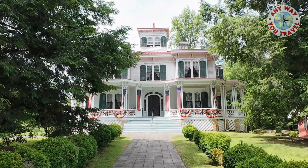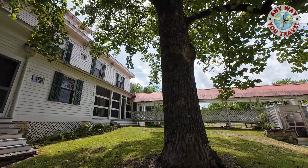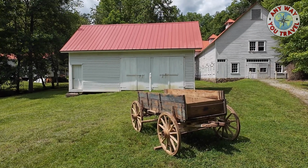The house and the lands were designated a Georgia State Park in 1999. After the state acquired it, the farm site underwent extensive renovations and reopened to the public in 2014. The Hardman Historic Farm Site is open for tours of the house, and trust me, just looking in the windows, you're going to want to take a tour of this house. It's open Thursday, Friday, Saturday for tours. You can look it up on the internet.